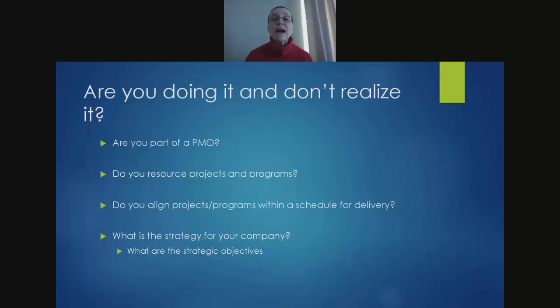So if you can help them out, you are golden to them. So make sure you understand how you can help up the chain of command, which might be the project portfolio manager, which eventually goes to the executive leadership. So make yourself known to the portfolio manager because they would love to have this. Do you resource projects and programs? Are you doing it at the tactical level so that you put Joe on project A and Jane on project B? If so, then you again are a golden person to the project portfolio manager.